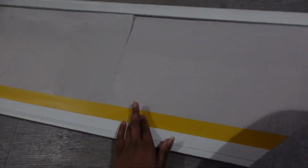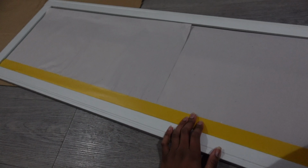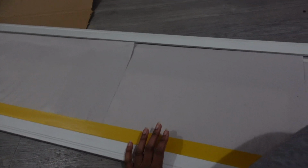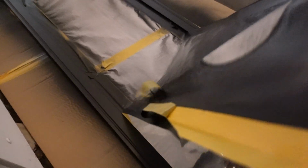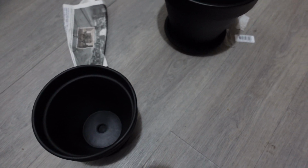This is our first DIY project. We just came home from Action and we got some stuff. I was running, so I completely forgot to vlog because the store was closing. So DIY project number 1 is happening today. I think it looks good. And then this is how the pots look. Look very nice. Now we just have to continue to clean up the house.